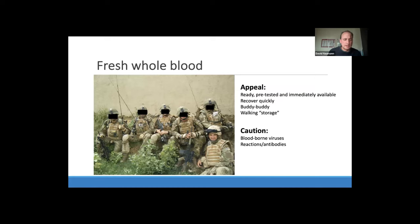Soldiers recover quickly. There have been some studies looking at special forces operators who donate a bit of blood, and then they see how fast they can run up a hill and all that sort of business. All very fun research, but it does show that they can get back to fighting fitness pretty quick, even though they've just donated blood. Also, you're walking around on patrol with your storage. You do not need a fridge. You do not need a logistic chain. They're all there, all carrying the blood around that hopefully you won't need, but is readily available.